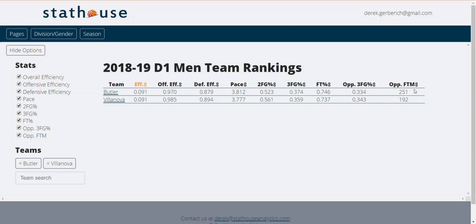I'd say the one thing that does jump out on this overall team capsule is the amount of free throws made by their opponents. And this is one place where it does look like Villanova is going to have a clear advantage. Butler has given up roughly 60 more free throws to their opponents so far this season than Villanova has. So I would look for that in this game. Can Villanova take advantage of this and get to the line more frequently in a game that could come down to a possession or two? I think that could be a key point that this game hinges upon.